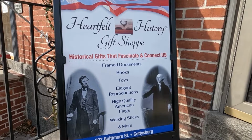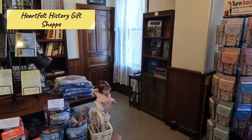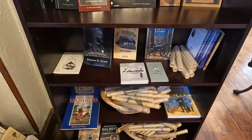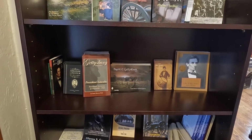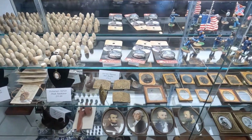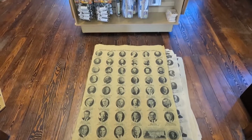If you are looking for a special souvenir from your Gettysburg experience, I recommend Heartfelt History Gift Shop. The store is located in a historic and preserved 19th century building on Baltimore Street and has tons of history buff merchandise like books, clothing, quills, home decor, accessories, and even artifacts like actual Civil War bullets.